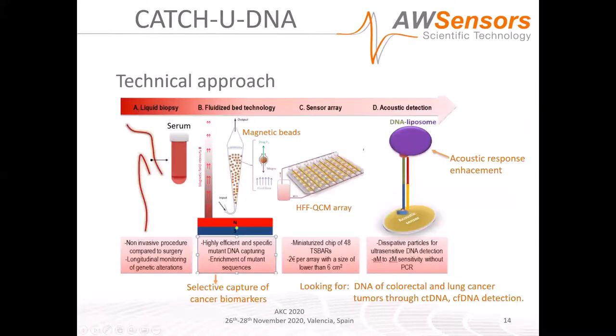So now I'll explain the technical approach we're using to reach the project goals. The approach relies on a liquid biopsy philosophy and looks for DNA of colorectal and lung cancer tumors. The extracted serum sample will be pre-treated with magnetic microbeads to selectively capture colorectal cancer biomarkers. Later, the sample will be transferred to an HFF QCM sensor array, where in each of the acoustic sensors, as you can see here, a probe will be immobilized.